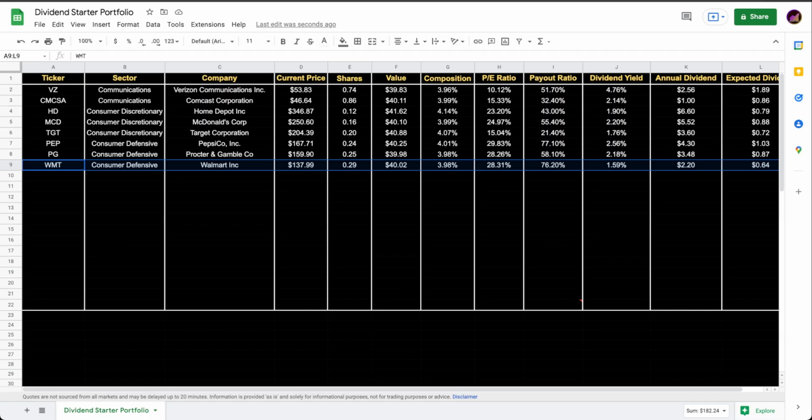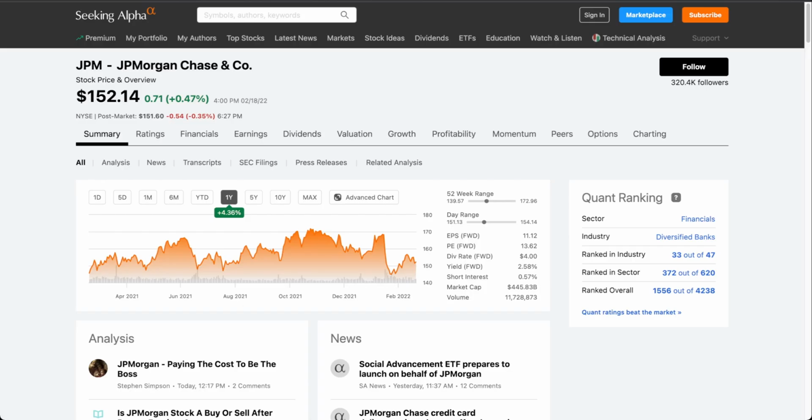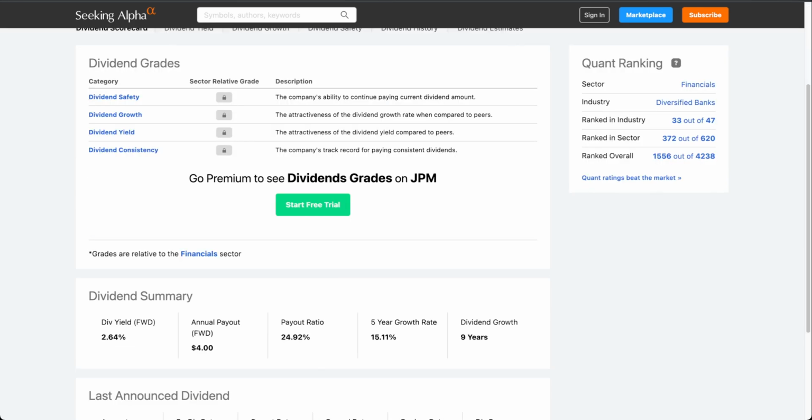The next one in our list is JP Morgan from the financials. JP Morgan is a well-known company that provides banking and investments. JP Morgan has a yield of 2.58% and a very good PE of 13.6. When you look at the dividends, it has been a payer for the last 9 years, so that makes it a dividend challenger. The 5-year growth rate is good, over 15%, and the payout ratio is also good, just below 25%.